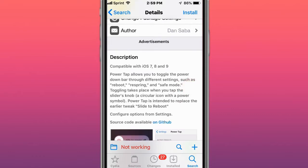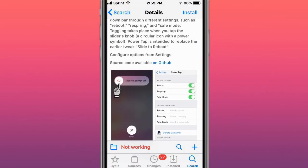This tweak is called Power Tap. This one does not seem to work on newer iOS versions. It allows you to toggle the power down bar through different settings, such as reboot, respring, and safe mode. There are all alternatives to this tweak, by the way.